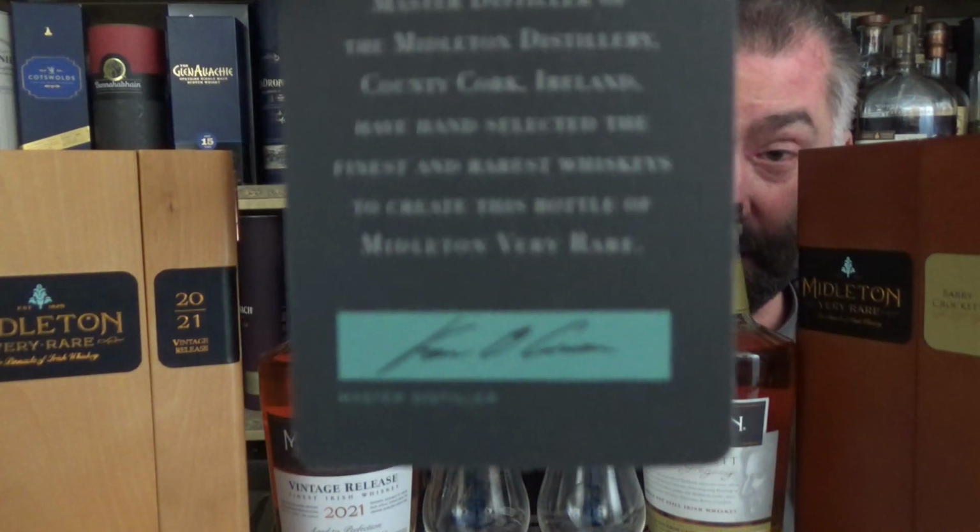I have bottle number 20811. So I could sign up online and claim this bottle. If I was actually at the distillery, which I can't go to because of COVID, I could sign the ledger that it's mine. And I have this nice little certificate of authenticity that says: this is to certify that I, Kevin O'Gorman, Master Distiller of the Midleton Distillery, County Cork, Ireland, have hand-selected the finest and rarest whiskies to create this bottle of Midleton Very Rare. So we actually have his signature here.